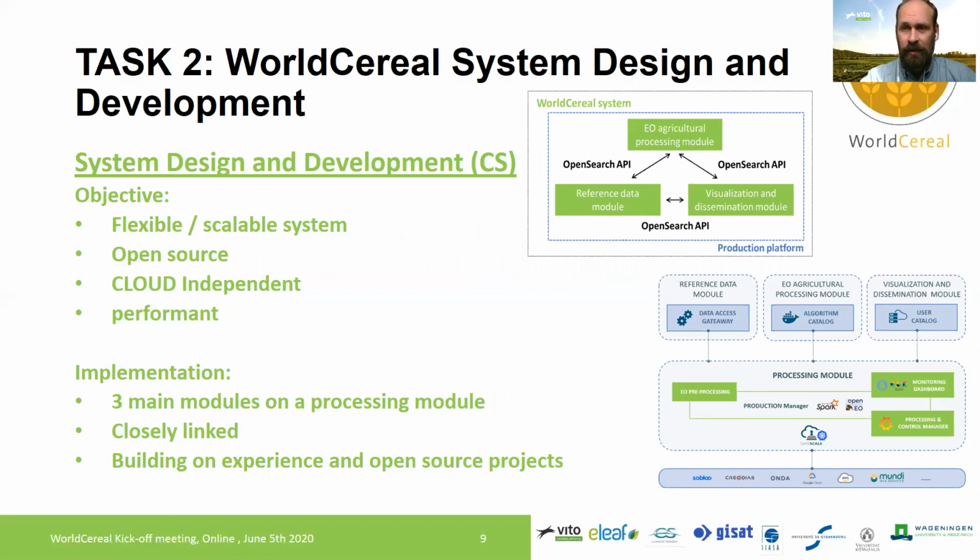The idea is to have it open to the public. People will be able to upload their own in situ data, and they will have the option to put it in private or put it in public. If it's public, it's shareable with everybody. So that will be a huge task and already a huge result at the end of WorldCereal, if we have like this global database of in situ data samples of agriculture.